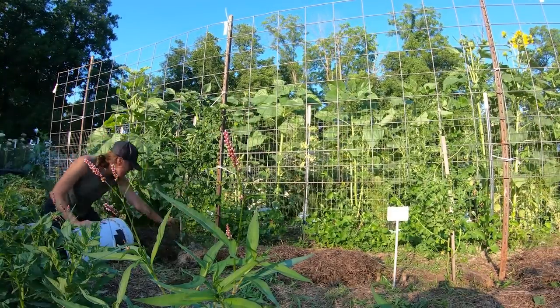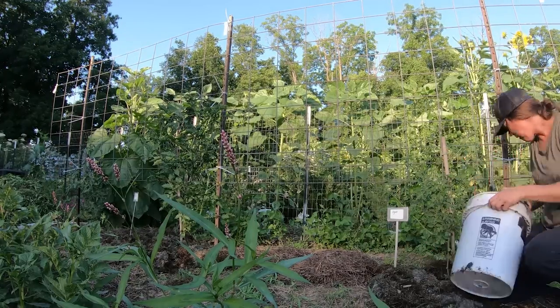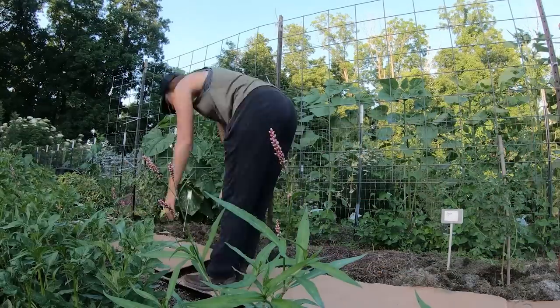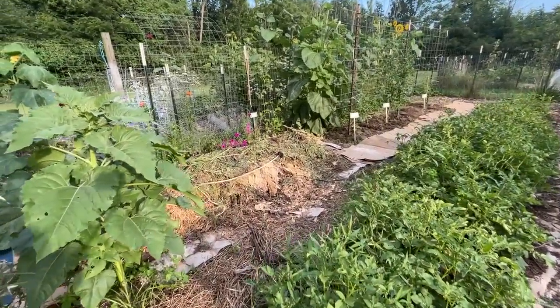Next, I mulched heavily around the plants with grass clippings to help retain soil moisture and prevent more weeds from popping up. Then I laid down cardboard in the walkway to smother the weeds. Eventually, I'll top that cardboard with wood chips.